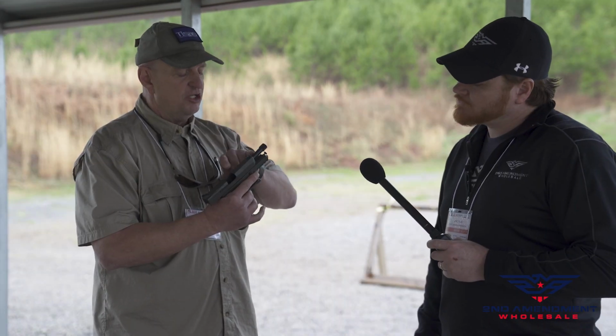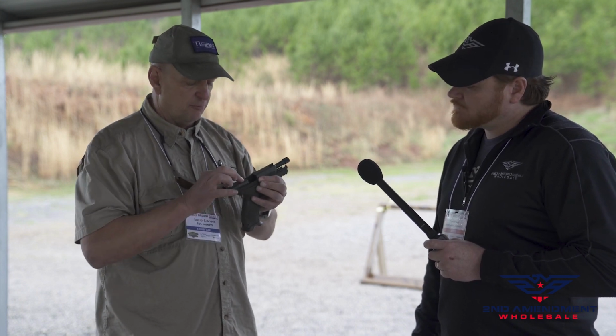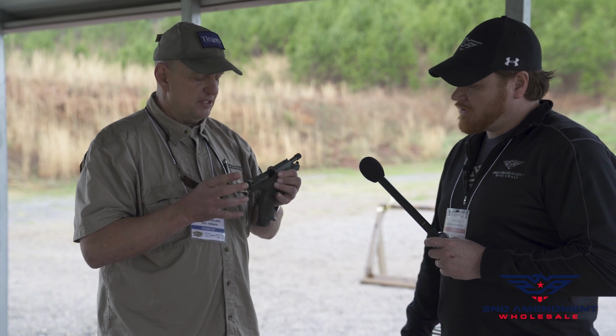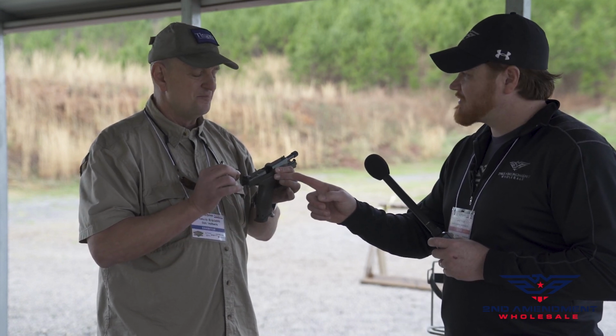The next time you're thinking about buying a double stack that's $1,000, you really want to give Tisas a look. Let's take a look at that one. That's absolutely a good segue. The duty comes with either a threaded barrel or non-threaded barrel. All of them come with an RMR cut. Did I hear somebody say you don't need a plate?